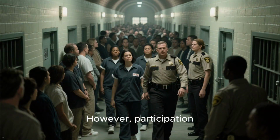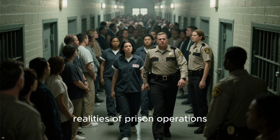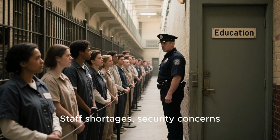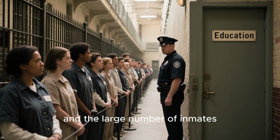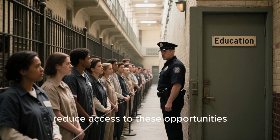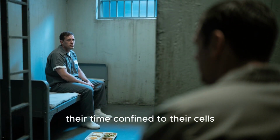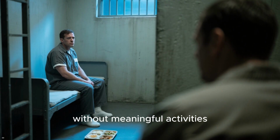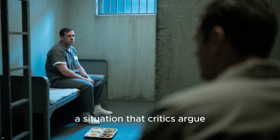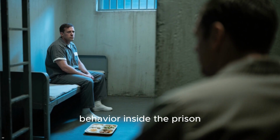society. However, participation in these programs is often limited by the realities of prison operations, staff shortages, security concerns, and the large number of inmates competing for limited program spaces can reduce access to these opportunities. As a result, some prisoners spend much of their time confined to their cells without meaningful activities. A situation that critics argue contributes to frustration and negative behavior inside the prison.